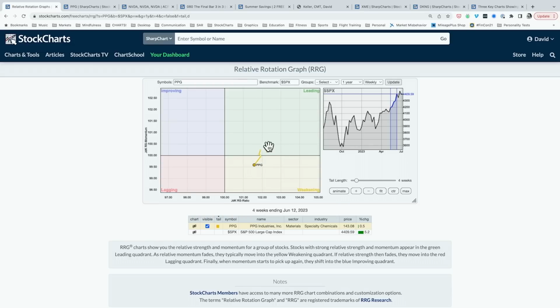So PPG being down here and trending down means it's still outperforming the benchmark using this data series, but the rate of that relative outperformance is slowing down. And that's why we often talk about things on the right side are usually stronger areas of the market. Things on the left side are weaker areas because the distance from that y-axis is really telling you the strength and weakness of the relative performance. The vertical axis, the y-axis, is really telling you more about the momentum or the rate of change, a second derivative of that relative performance.